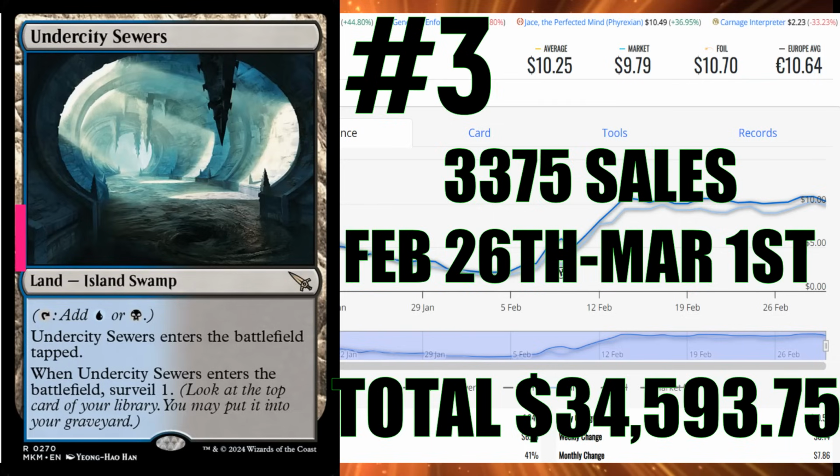It's had a little dip in price, and of course a few more sales. 3,375 sales, or $34,593.75 US in overall sales for near mint copies. Now, these Surveil lands are going to go further than people realize. These cards, and I've used a lot of them already, there's lots of reasons to have these cards and to put cards in your graveyard.